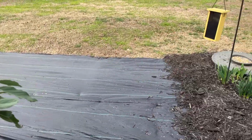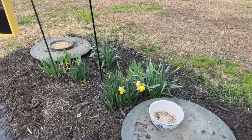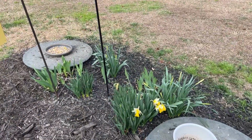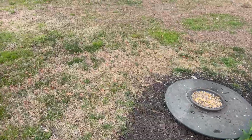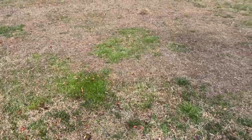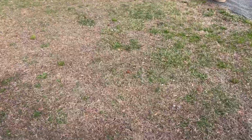But now for the important stuff, the spring stuff in the yard. And as you can see, the daffodils are blooming. They look great. So we're going to go and take a look at some of the things blooming around my yard. I did mow the whole yard for the first time yesterday.